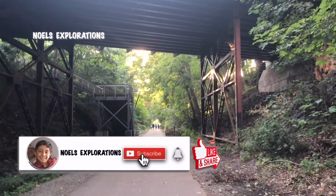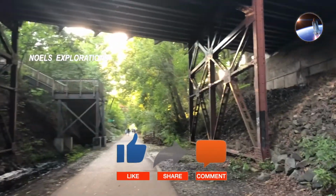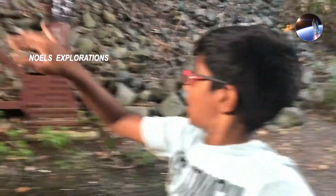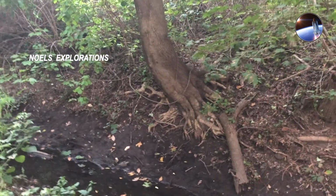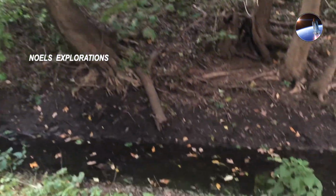Look, giant bridge. Well, not exactly giant, but still, this bridge is pretty cool, especially for the support system. Look, this is all the support that this bridge gets. And look at the root of this tree. It's basically vertical. When will it fall down and end up there? Thing is, it's not falling down. Those roots are definitely strong.